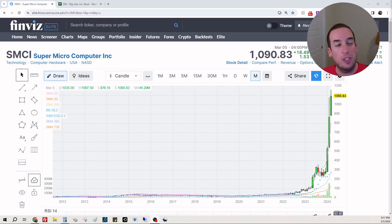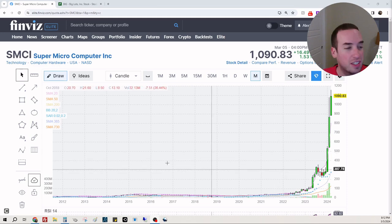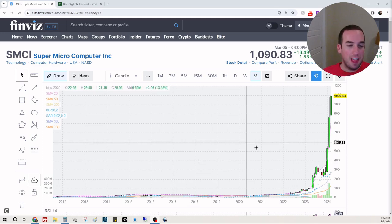We're going to take a look at ticker symbol SMCI, Super Micro Computer Inc. As you can see, the stock has been on a very sustainable, really long-term, stable, not volatile projection. Just kidding, obviously. This is not sustainable.